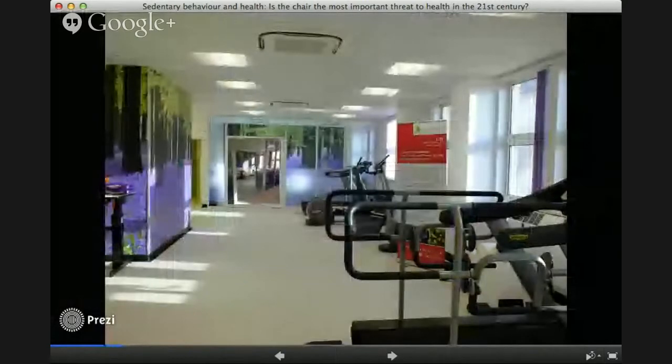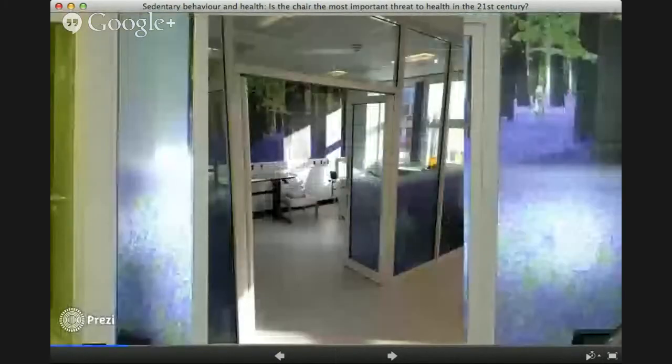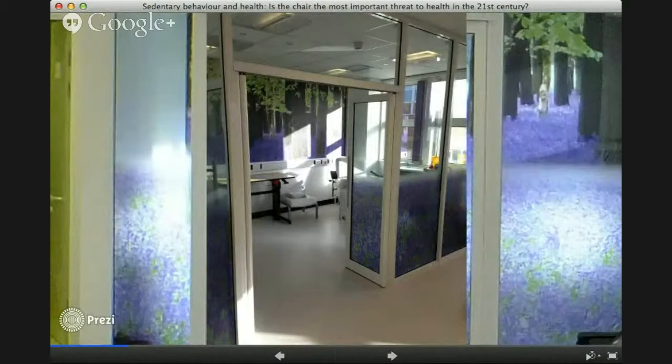And as I mentioned, we're extremely fortunate to have a wide range of exercise equipment that we're able to do a lot of our testing on. And also, we can see in this room, we also have a dedicated area to carry out our sedentary behaviour research. So there's quite a nice comfortable chair that's just hiding behind the door there.